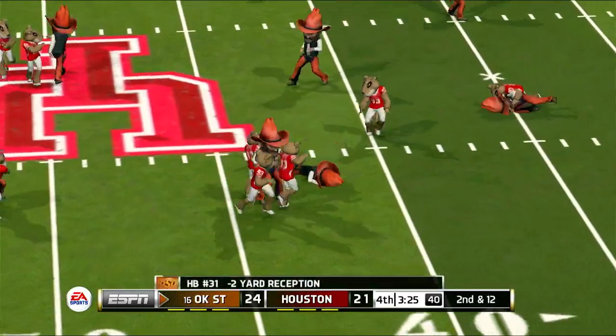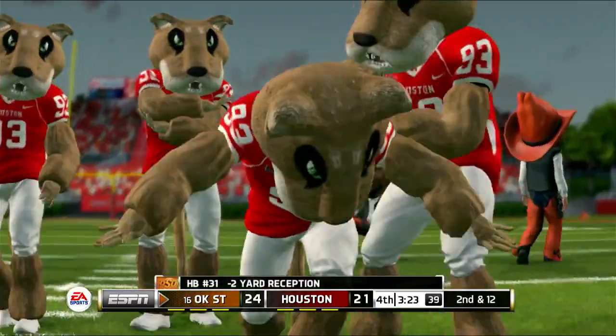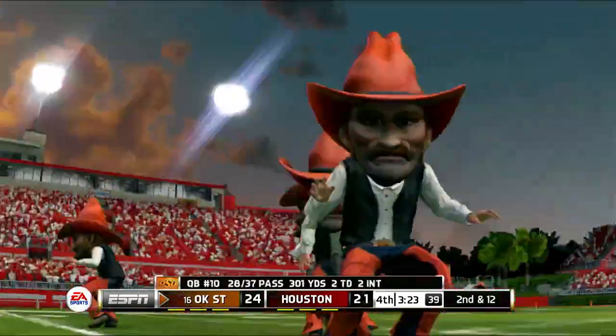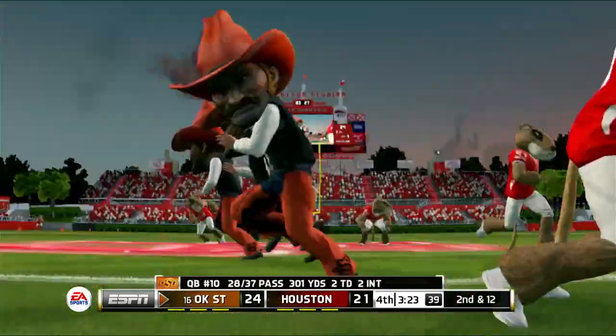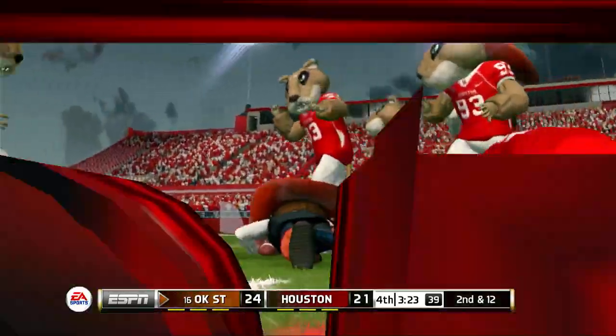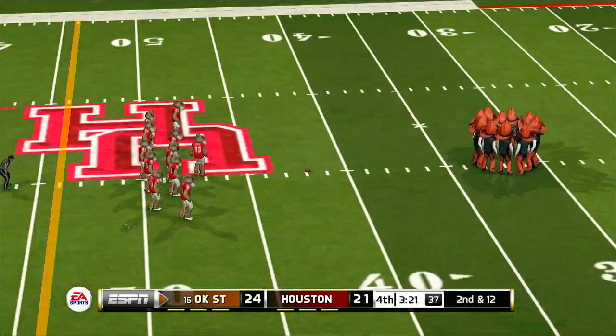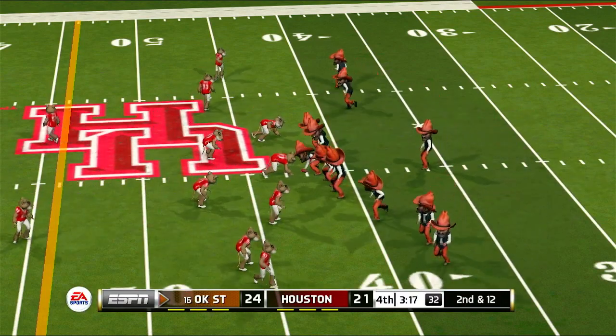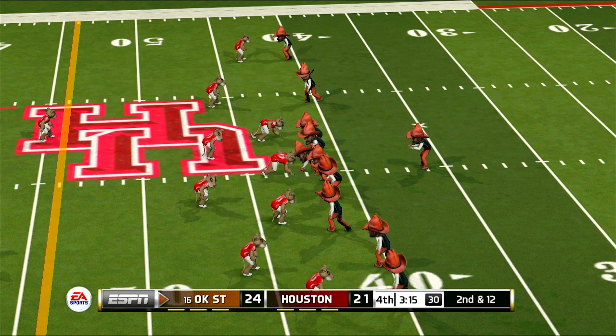Dumps it complete to the halfback over the middle. And they hit him in the backfield. Second and 12 coming up here. Ball on their own 42. The sub package in there defensively in this five wide receiver set.